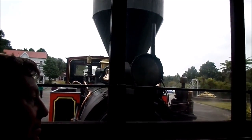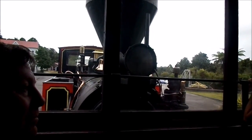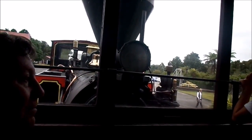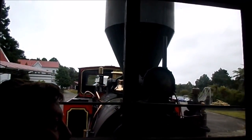Steam drove all of our locomotives, timber mills and industrial sites during the 19th and early 20th centuries. It was a time when the boilers had to be continually stoked with wood or coal to get steam up to keep the engines chugging. So with a few more shovelfuls of coal, we'll be away.